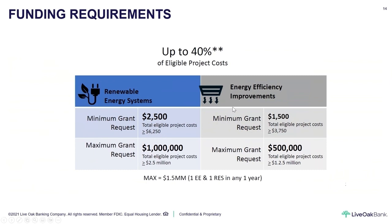I won't talk too much about these energy efficiency improvements, but I'll have this slide available for you in case you have any energy efficiency improvements that you might be interested in doing. They're just grants with smaller minimum amounts, and the maximum amount is $500,000.